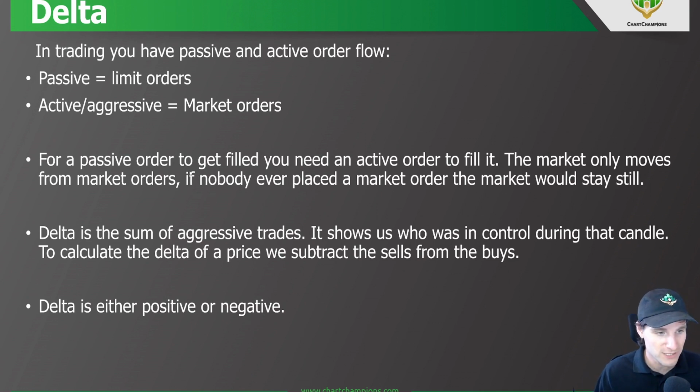So the market obviously is moving all the time, because you do have people entering the market, be that stops being hit, which are generally market orders, or just people entering the market. That's the difference between passive and aggressive order flow. And Delta, so what is Delta? Delta is the sum of aggressive trades. It's your aggressive trades at market, buying or selling. It shows us who was in control.